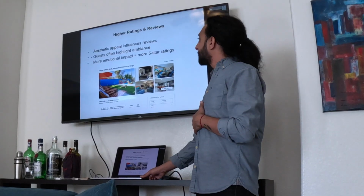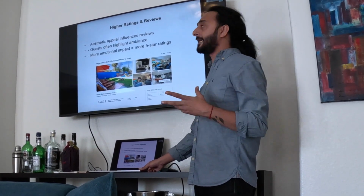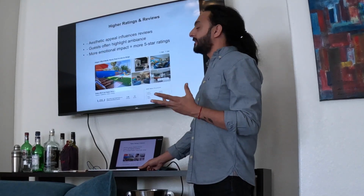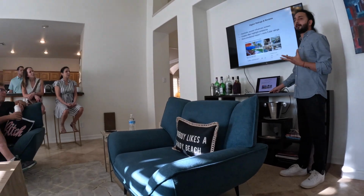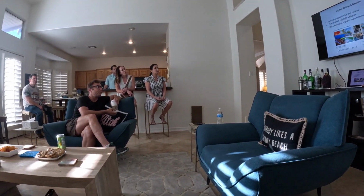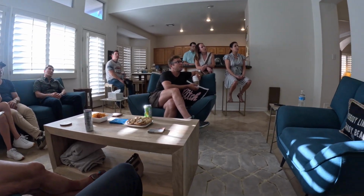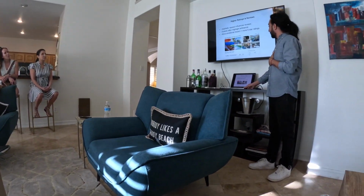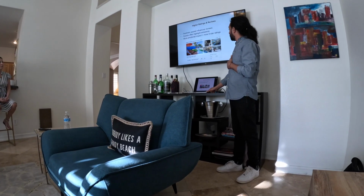So you get higher ratings and reviews. The aesthetic appeal influences the reviews. Guests often highlight the ambiance or the theme of your property. And it has more of an emotional impact and more 5-star ratings. Here's one of the properties here in Vegas, and it's one of the highest rated ones. It's got 4.96 stars. You can see it has a mural in the backyard.